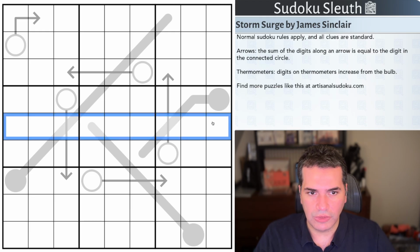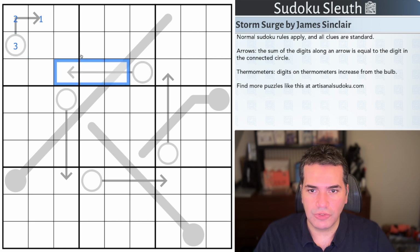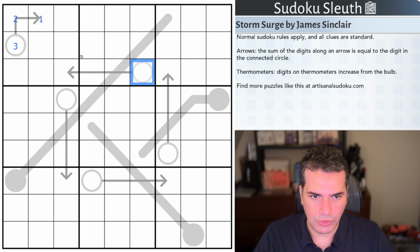Rules-wise, normal Sudoku rules apply. Place the digits 1 to 9 once each in every row, every column, of course, and every 3x3 box. Then we have arrows. The sum of the digits along an arrow is equal to the digit in the connected circle. So if this cell is a 1 and this cell is a 2, these two cells on the arrow sum up to 3, which would be in the connected circle. So whatever these three cells add up to, they will be inside that circle as well.